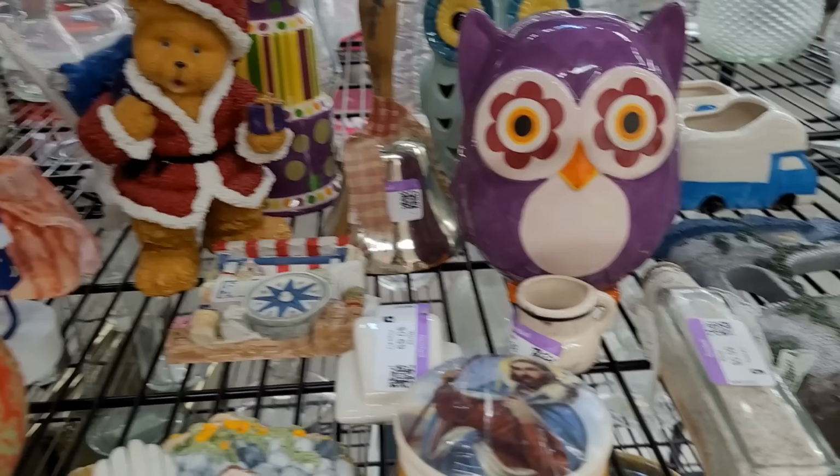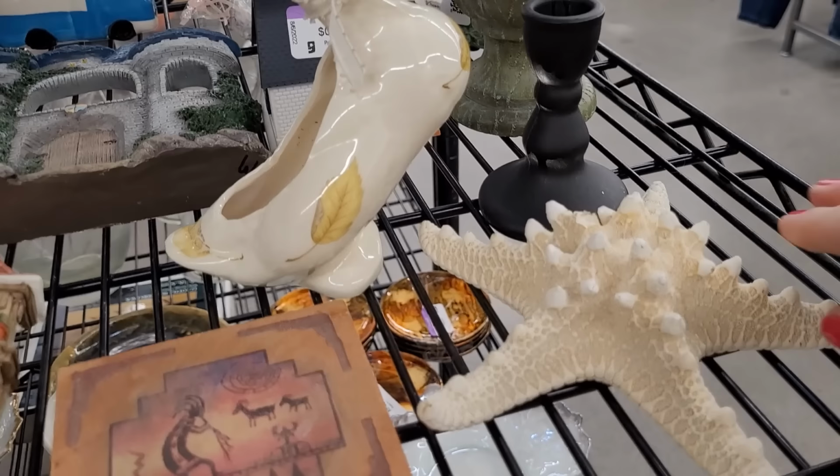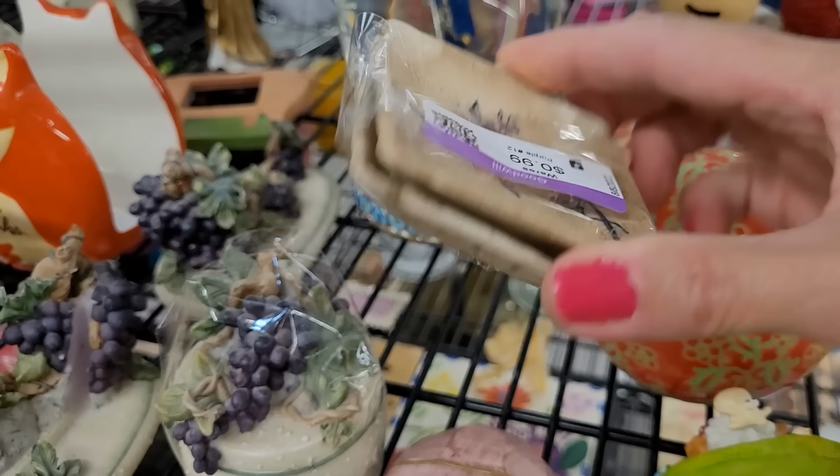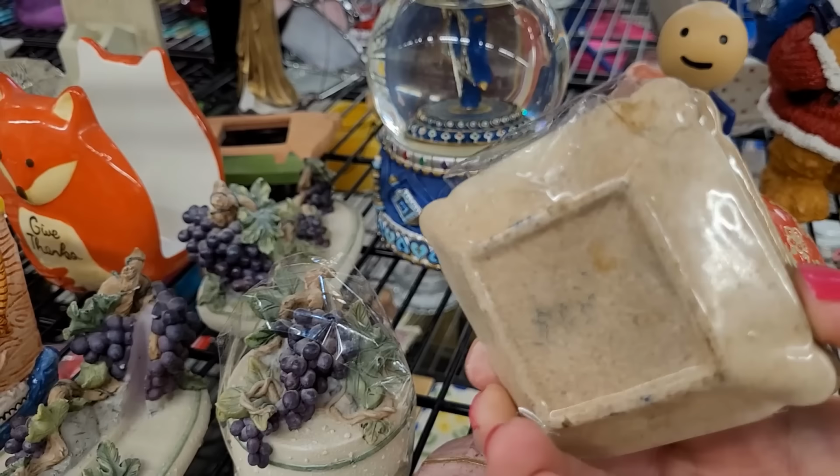Some decorative artichokes. This is a starfish. It's a bit worse for wear. It's missing some points and it's very cracked. I wouldn't want to ship that one. These look like little tea bag holders. Only two of them and very, very cracked and chipped, unfortunately, so not worth picking up.